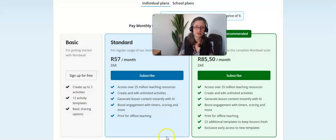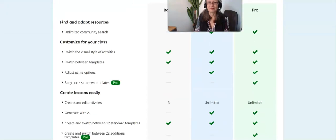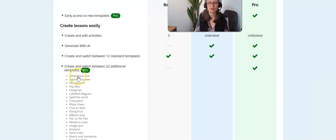I just want to show you guys the price plans, so you can see you've got basic, where you can create some limited activities with some templates, have some basic sharing options. So I am on the standard plan, where you can create unlimited activities, and I'm really enjoying that. If you want to go pro, what's really nice about that is that there's more activities. And I think for me, the one that I would really love to have is the game show quiz, because my kids are addicted to that one. So at the moment, I'm just searching for that one and using other people's, but that's one I would really, really love.